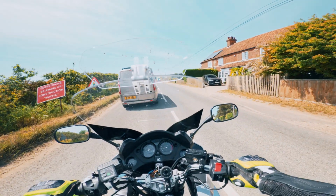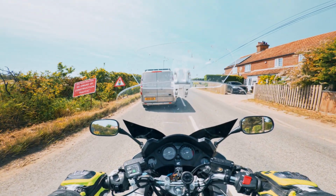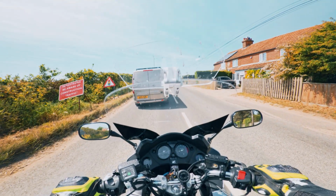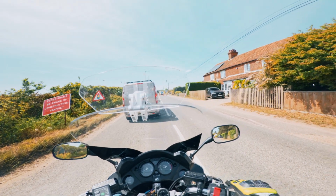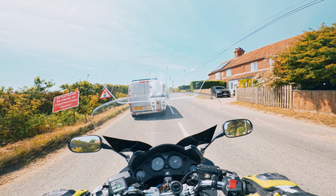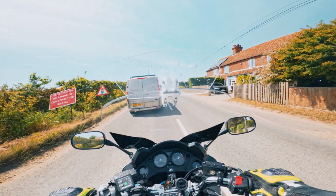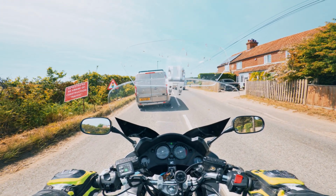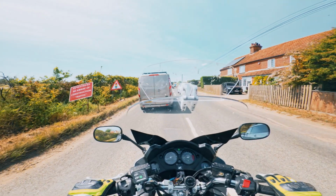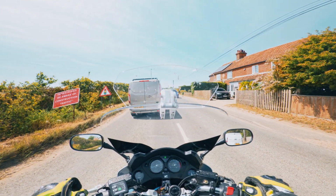But yeah, I've had this for about a week and a half now. I've been on it quite a bit. I don't know what the mileage was on when I got it, but yeah, we're on, I don't know, a few hundred miles on this so far, which is pretty good going. It's a nice bike. Not without its flaws, but it's a nice bike.